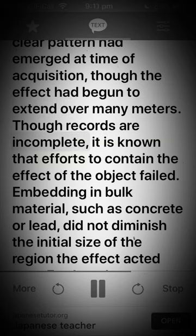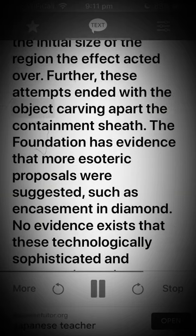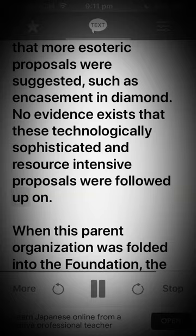Though records are incomplete, it is known that efforts to contain the effect of the object failed. Embedding in bulk material, such as concrete or lead, did not diminish the initial size of the region the effect acted over. Further, these attempts ended with the object carving apart the containment sheath. The Foundation has evidence that more esoteric proposals were suggested, such as encasement in diamond. No evidence exists that these technologically sophisticated and resource-intensive proposals were followed up on.